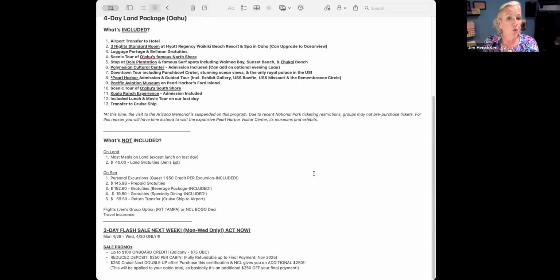Prepaid gratuities are normally not included. I do include them on my tours, but it is that same charge, whether or not you're traveling in a group. And I tend to add them to the booking at the time that you deposit, because if they ever raise them, you're locked in at the original rate. So little tip for you as well if you're traveling on your own.